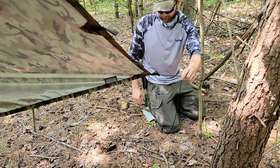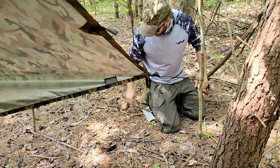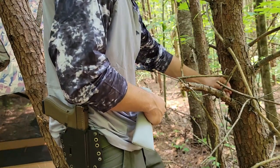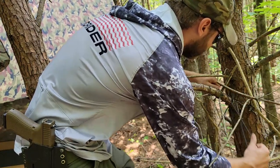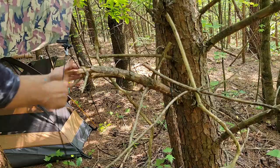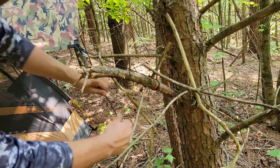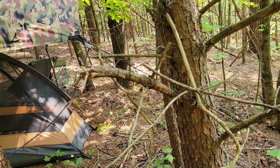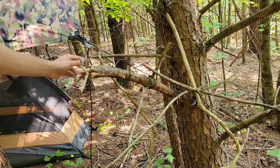Okay, that is good and secure. That right there is sturdy enough. Just there. Trip it down to that corner. And just like that, our tarp is set up, ladies and gentlemen.